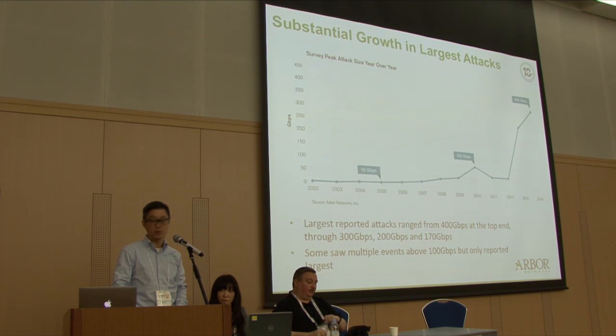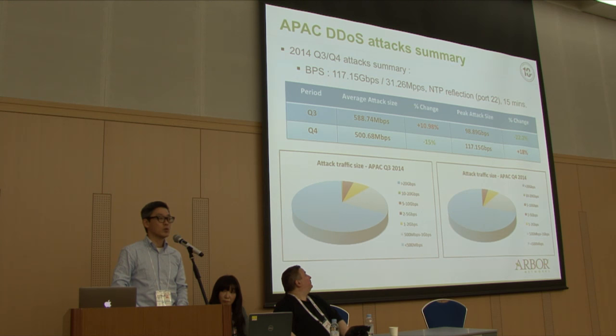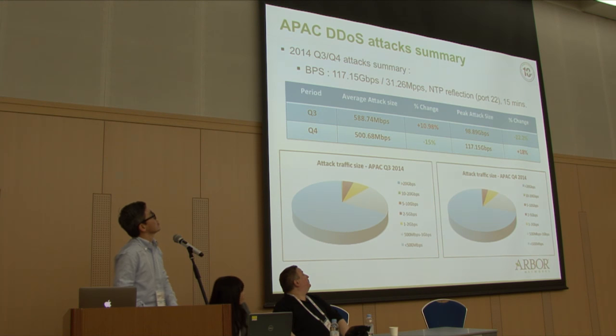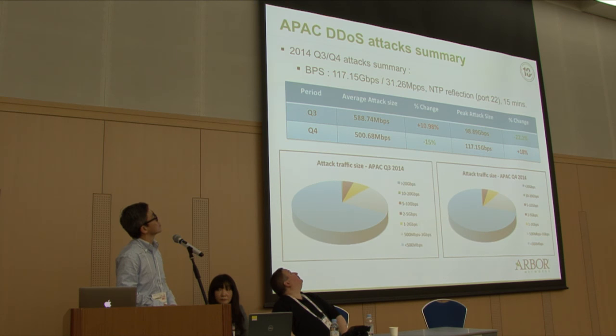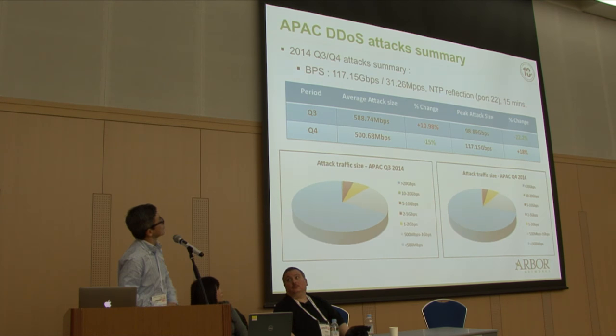So the next question is, how big are they? Where are they? I have some data from the Atlas system that I pulled out. This is more for the APAC. I actually have the worldwide data, but I think it would be more interesting for us since we're in Asia, we want to look at the APAC. So I looked at the system and pulled out all the Asian countries, and what is the average attack size we've seen in the last 6 months of 2014, and what is the peak? So you see, it's not too bad.